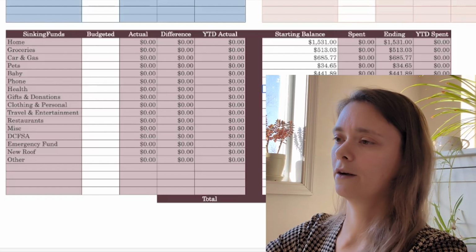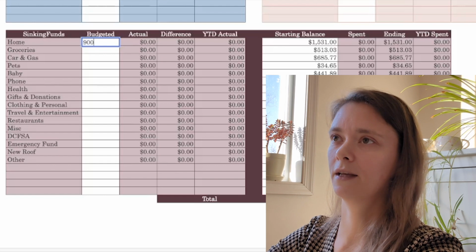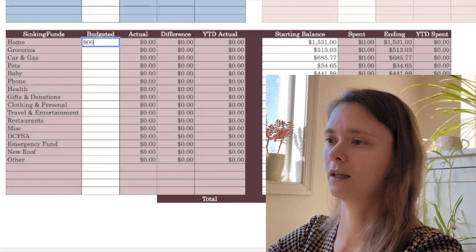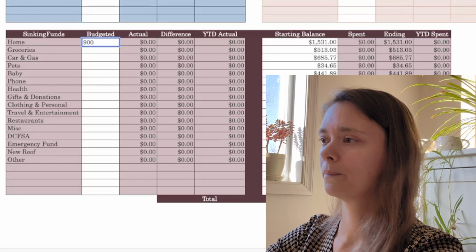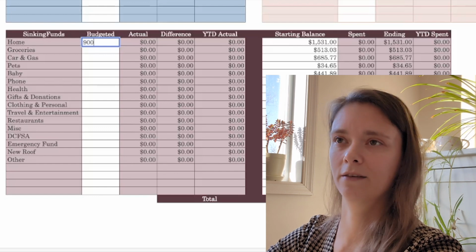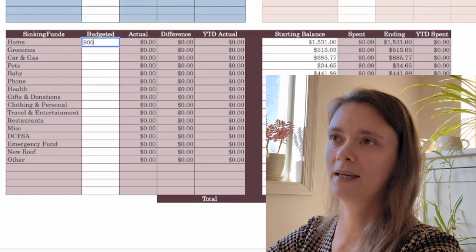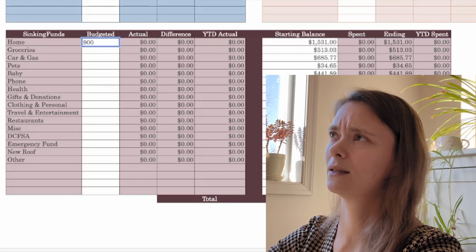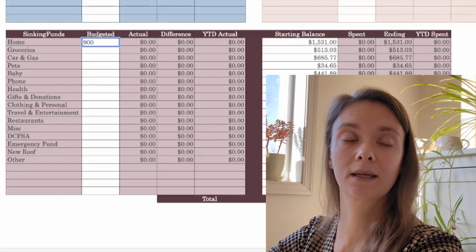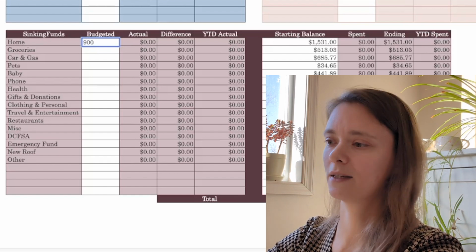So for home, I plan on contributing $900. This is for any kind of home maintenance, usually not any kind of decorations or appliances or anything. It's almost strictly for home maintenance because we usually have a lot of things that break. Owning a home is pretty expensive when it comes to upkeep and management. And it's recommended that you save about, I think it's either 1% or 5% of your home's value every single year on expenses. We seem to blow through our home maintenance budget a lot.